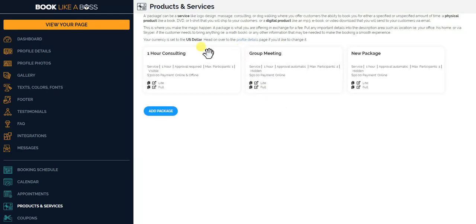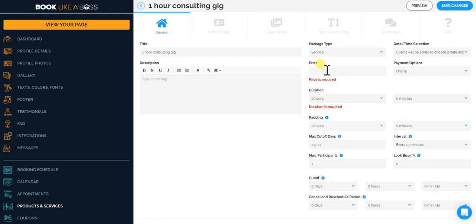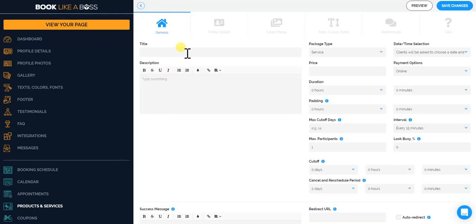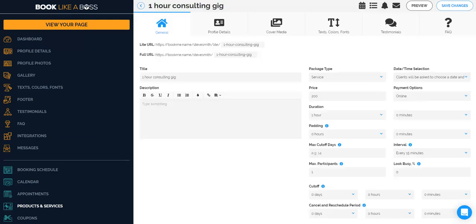Okay, which, you know what, let's go to products and services because that works much the same way. Again, you have the drag and drop, you have the different packages. You can add a package here. Now, when you add a package or an appointment, you need to create a title, let's say, 1 hour consulting gig, right? Until you save changes, you need to create a price and a duration before you could save it. If you don't save it, then you just go back and you'll see it's not there, and then you'll have to do it again. But if you do, you have to put in these 3 things first in order to save it. So 1 hour consulting gig, and we'll put a price as $200, and it's a 1 hour consulting gig. Click Save Changes, and boom, now you have it.